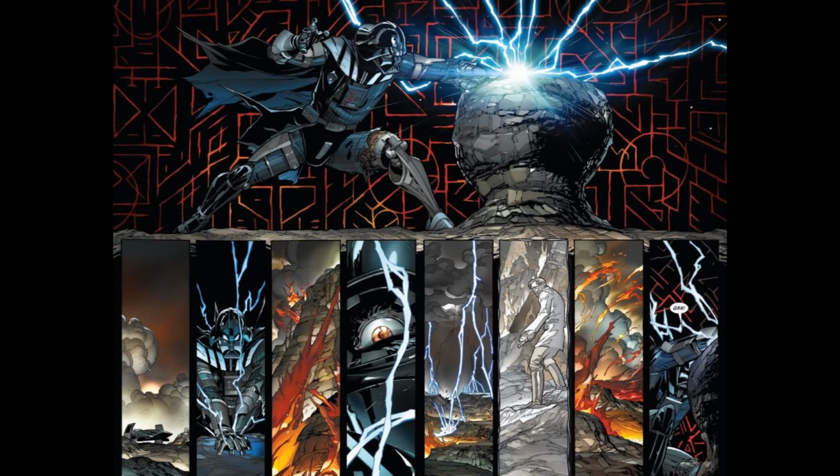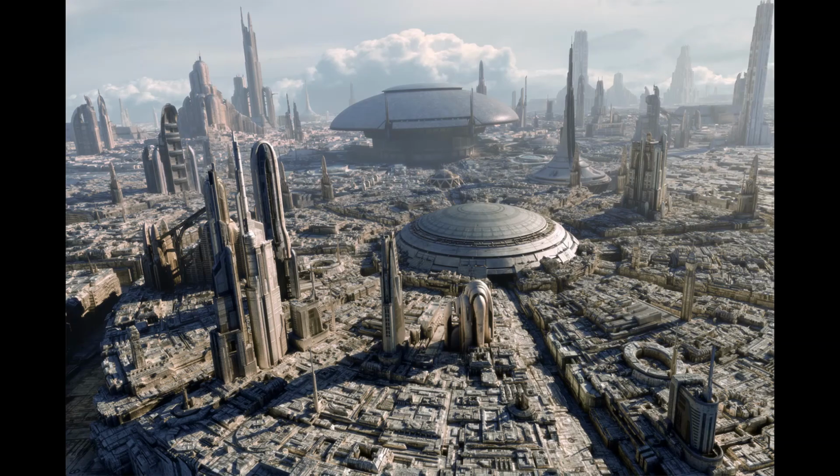Pain, hatred, and anger flowed through Vader, clouding his mind and judgment. Vader poured in his anger, hatred, despair, and sadness into the crystal, corrupting it and bleeding it to the highest degree. After this process, Lord Vader returns to Coruscant, the capital of the Galactic Republic, to meet his master, Darth Sidious, aka Emperor Palpatine, ruler of the entire known galaxy.